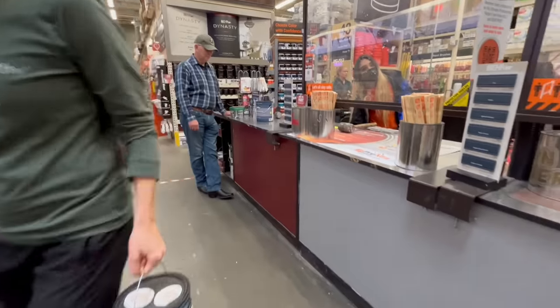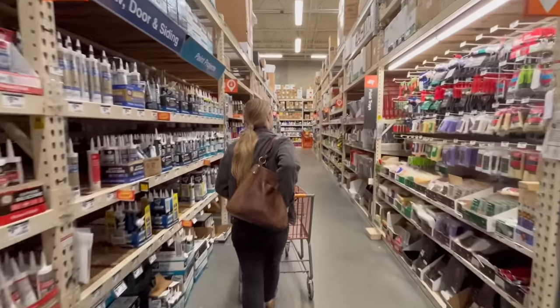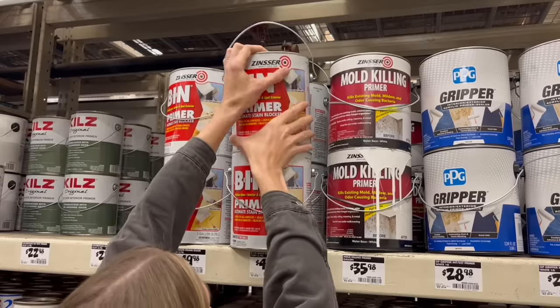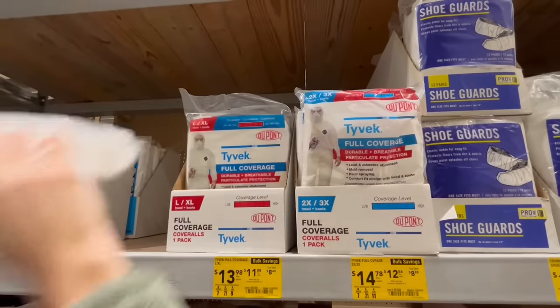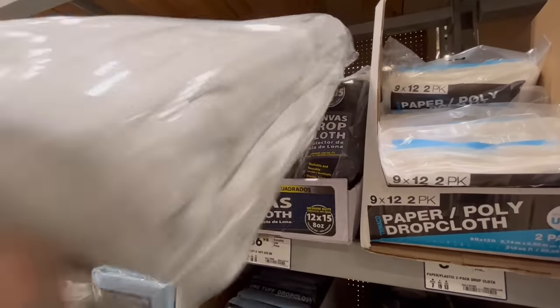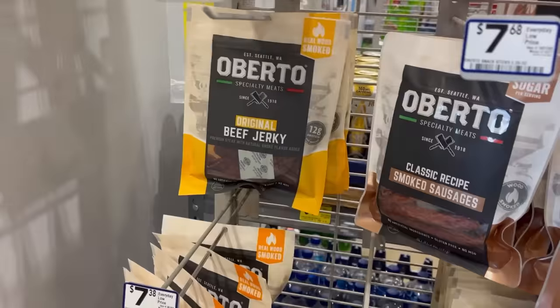After deciding on the color, we picked up all of our paint and supplies ahead of time, which included paper, painter's tape, Bin primer, painter's tripods, Bondo, a new paint suit, a large canvas drop cloth, several plastic drop cloths, and of course, a few essentials.